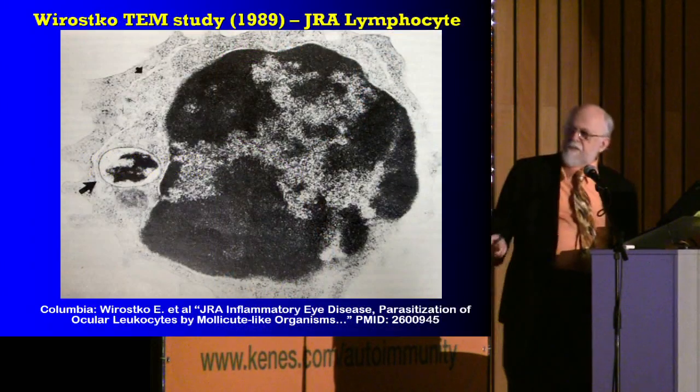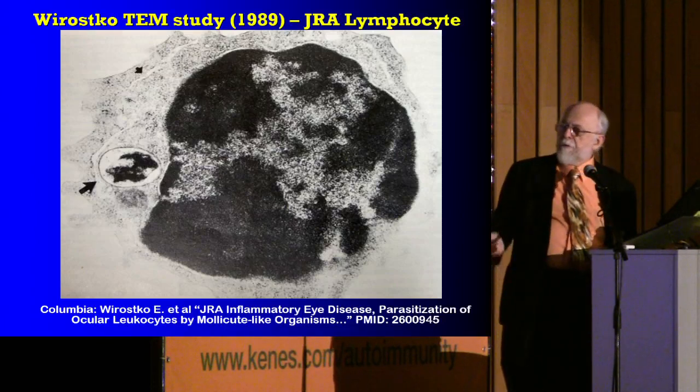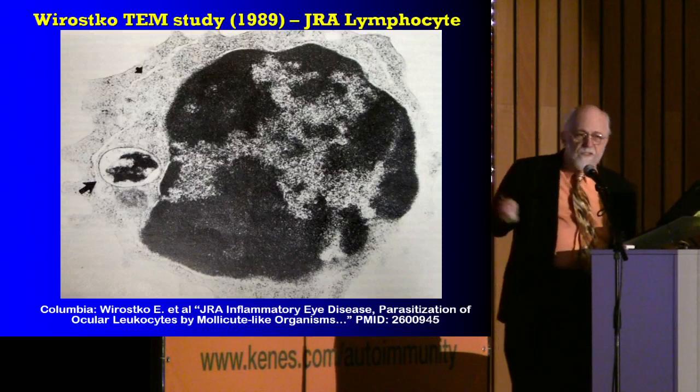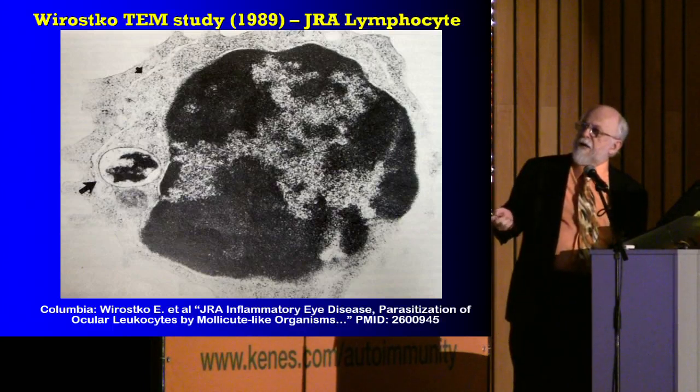persistent infections. This is a transmission electron microscope photograph from 1989, Columbia University, done by Emil Orozco's group. And he has stained, this is a juvenile rheumatoid arthritis lymphocyte, but it's also in the macrophages and monocytes as well as the lymphocytes. But there are regions of bacterial DNA which are stained with uranyl acetate. There are these long, thin, extruded, I guess I could call them biofilms. They're only biofilms in that they're an extruded bacterial protein, and then there is this big colony here living in the cytoplasm of this lymphocyte.